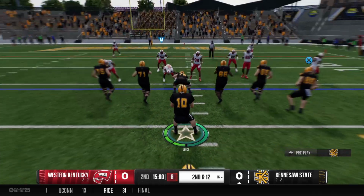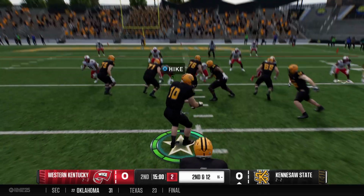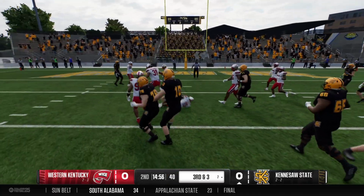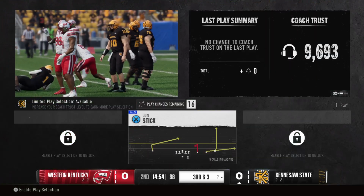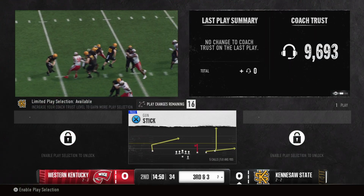We'll start the quarter offense about to snap it on second down. Leaves it with the running back. And he does a really nice job finding open space and making a good gain before the stop is made.